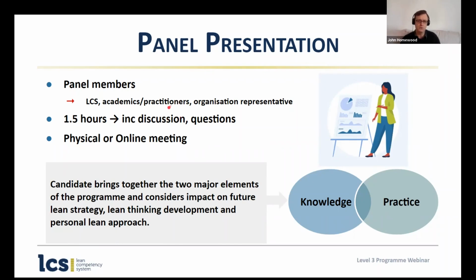It's very much your show, so you can decide who's going to be there. You might want to invite some of your organisational representatives. We might go away and invite other practitioners for some reflection on your development. We don't do anything more than an hour and a half. It can be a physical meeting. We've had many meetings at customers, at candidates' facilities, or with us in Cardiff, or we can meet online, based usually on geographical constraints, and obviously with the pandemic, that's also necessitated more online meetings.